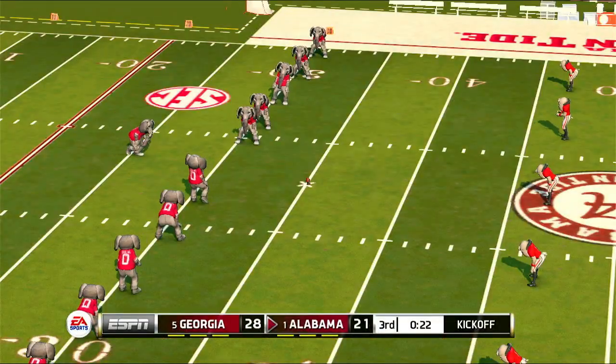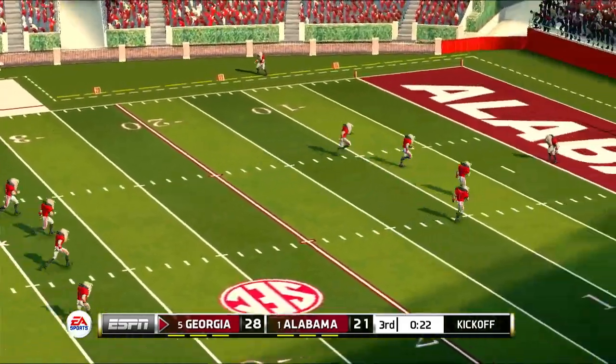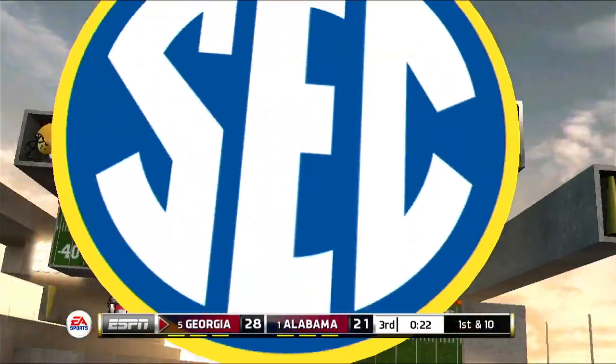Alabama set to kick this one away. He kicks it off, and he got all of that one. This one's going to be down in the end zone for a touchback.